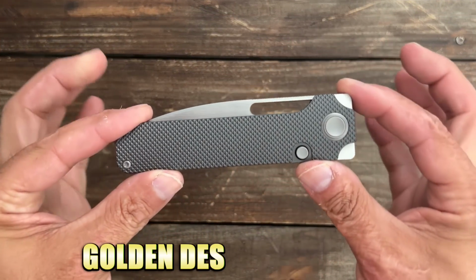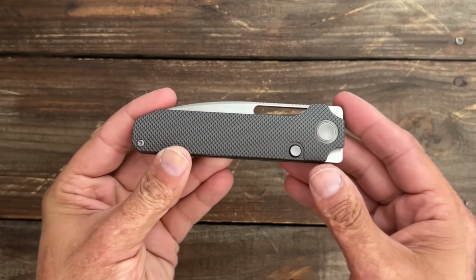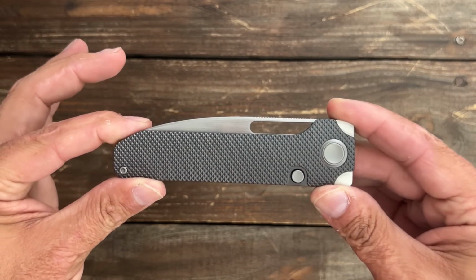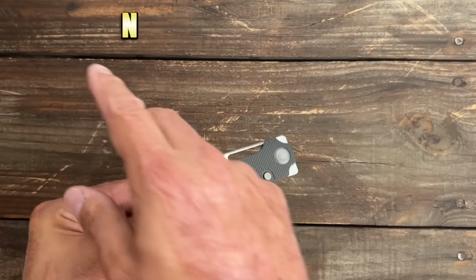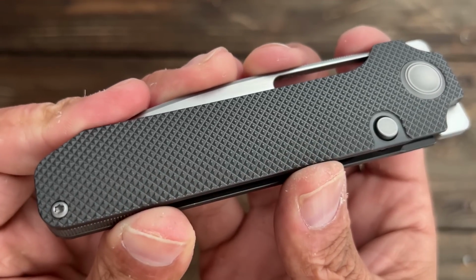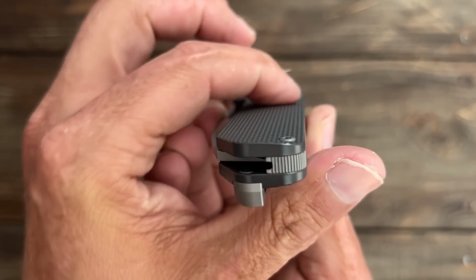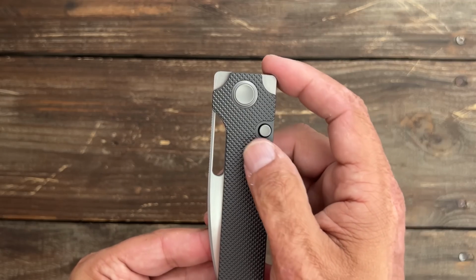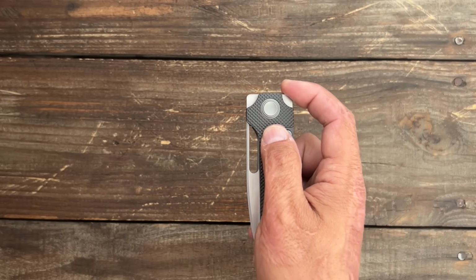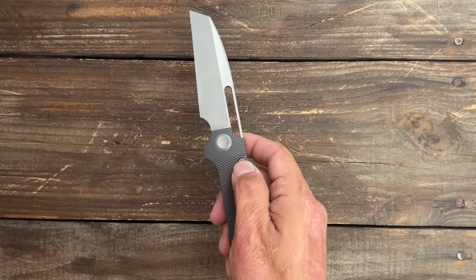Number 5, we have the Golden Designs Caliber, and this knife has been super impressive. The pre-order is going to go, I don't know if it's live yet. If it's not, I think it's going live soon. I'll put it up here if I find out. You have this beautiful diamond textured pattern on the titanium, contouring on the scales. You have this back flipper, front flipper, and blade hole. For the back flipper, you've got to just pull it straight down so you don't catch that corner, I found.